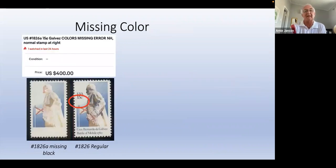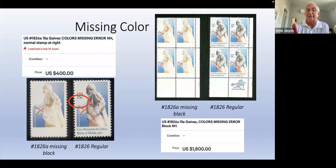So the missing color, I picked up some of the American examples first. What you'll see in here in the presentation is American stamps that are not from my collection. I don't collect American, but I wanted to highlight these ones. Yes, this is a $400 one missing. And here's the same block, should be on sale for $1,800. Fairly missing the black inscription.